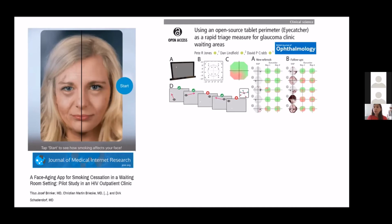Closer to home, in the Crab Lab, we've developed a portable tablet-based visual screening tool, the eye catcher, which has been used in glaucoma clinic waiting rooms, and more recently as a home monitoring tool. And actually Tamsin Callahan and Peter Campbell will be talking about this in their talks in the next talk session at this BCOVS, if you're interested in hearing more about this.